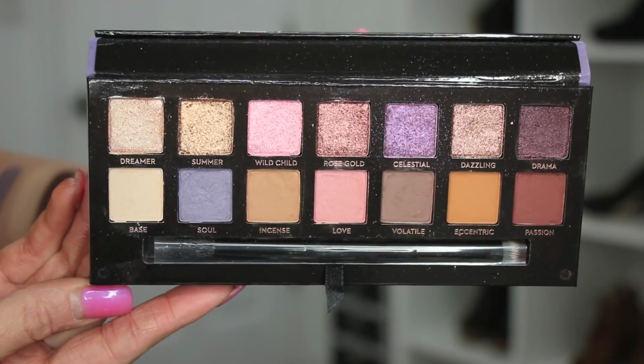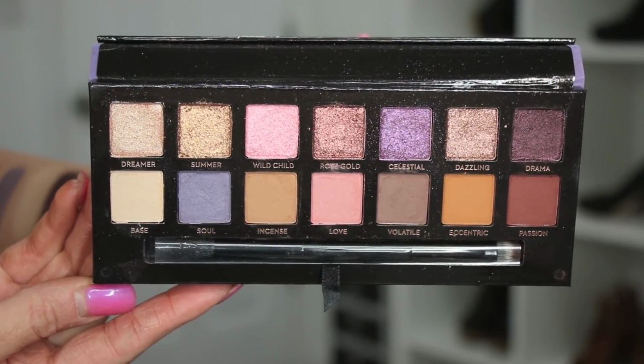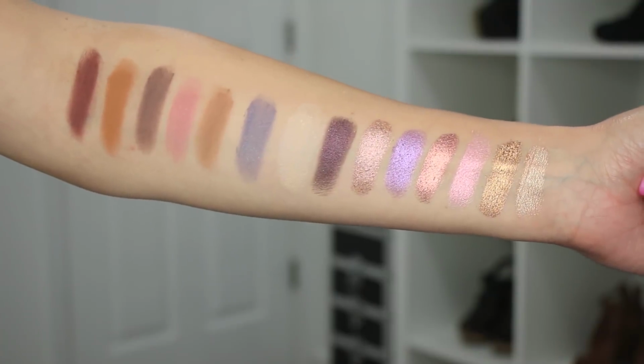I just thought that this palette looks so pretty because it has a couple of different purple shades, but then it also has neutral shades. I was a little disappointed, I will say, with this shade down here, because I thought it was going to be more like the light pastel purple that's in my Wet n Wild Rosé in the Air palette, where this purple in the Norvina palette is like blue. I used this once, and on me it doesn't really look purple at all. It looks like a blue shade.